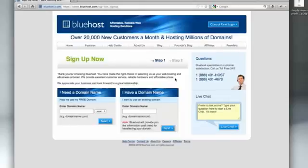If you haven't yet registered a domain name for your website, you can do that now, and the domain name will be free, courtesy of Bluehost. So if you don't already have a domain name, you can enter the one you want here and click on the next button. If you have already registered your domain name somewhere else, you can just enter it where it says, "I have a domain name," and click on the next button.